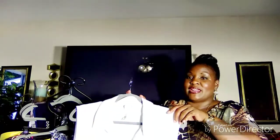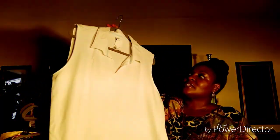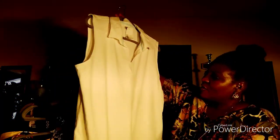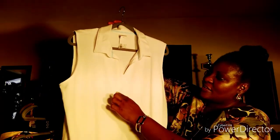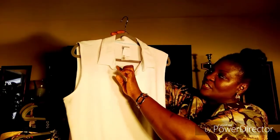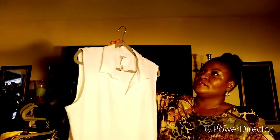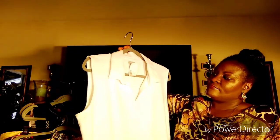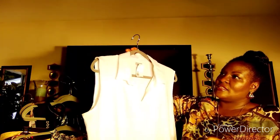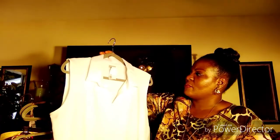All right, everybody needs a good white, simple plain shirt. And what I love about this is the detail that they have around the opening of it. I like the little teal in here. And I think this one came from Gabe's as well. I'm almost positive that this came from Gabe's.